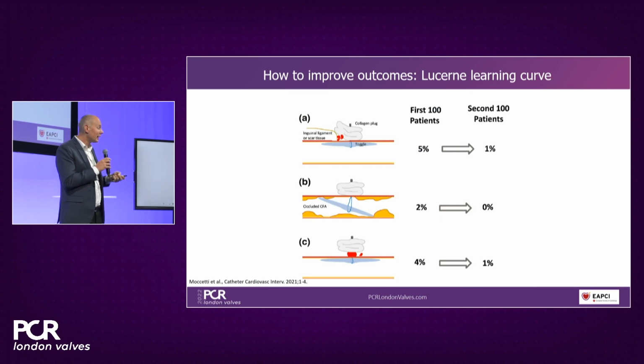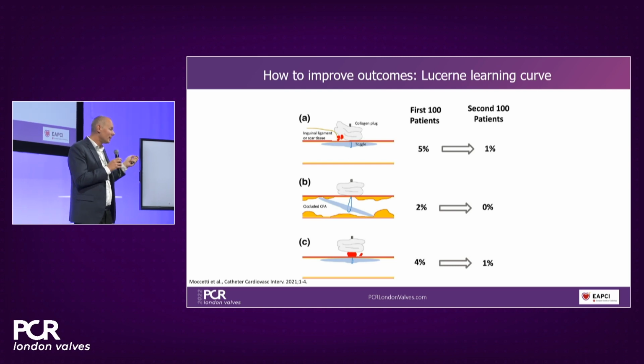When we look at our experience, in the first 100 patients we had 11 complications. With the second 100, we had 2 complications. So from 11 to 2, how did we improve? We paid more attention to our puncture. We really aimed for a puncture exactly in the middle. We did not puncture too low, we did not puncture too high, and we avoided patients with a very calcified, small iliofemoral anatomy, especially the common femoral anatomy. With that, we were able to reduce the complication rate to 2% with the next 100 patients, a dramatic improvement.